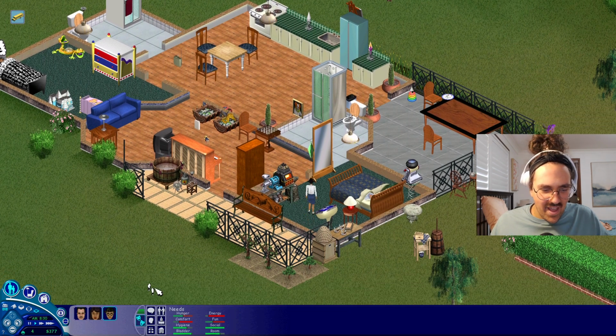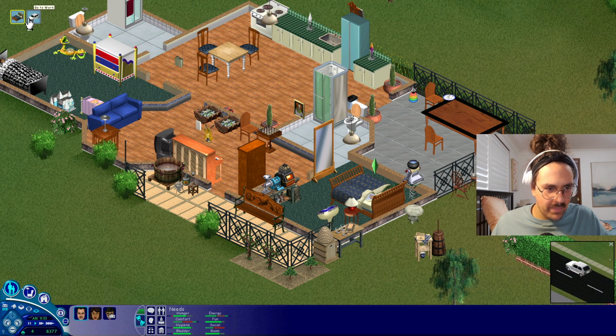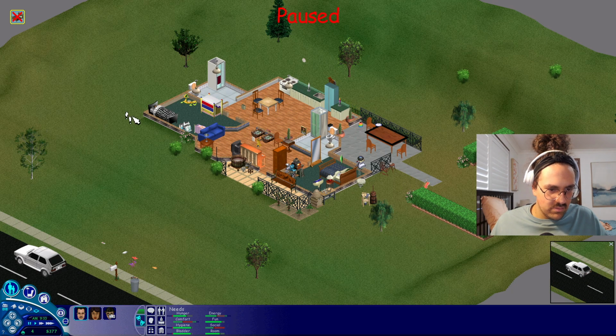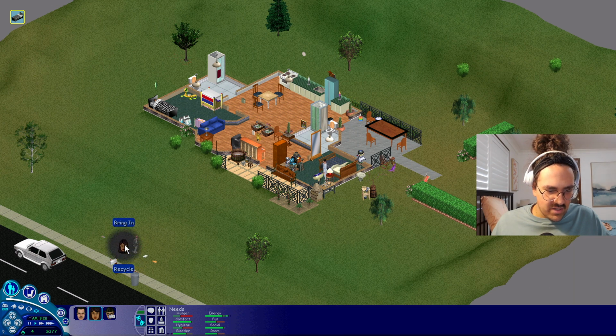Cassandra's off to school. Bella's just having a bit of a snooze. I think Mortimer's got to go to work. I think his carpool's coming soon, so he's just having a quick nap. Oh, I didn't mean to cancel that. Oh, why is Bella over in that bed? Random. Oh, we have some bills to pay. Oh my god, we just don't have enough. Yeah, Mortimer really needs to get promoted.